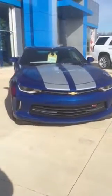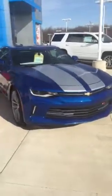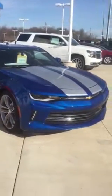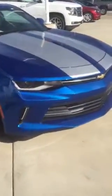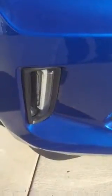I wanted to thank you for sending your inquiry here to our dealership yesterday on our 2017 Hyper Blue Camaro. Now this is the 4-cylinder turbo. I did want to show you a few things here. Now you are going to have your LED daytime running lamps running along the bottom of the headlight here, as well as down below.